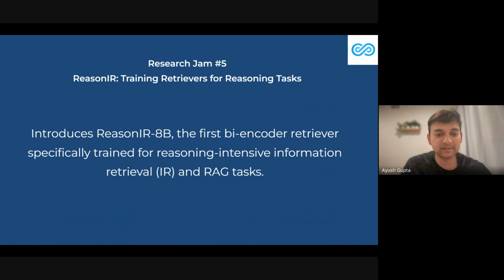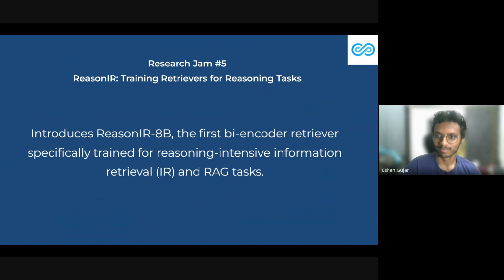Thanks. So, yeah. Hi guys. My name is Ishan. I'm also from Genloop, and this edition of our session is about retrieval augmented generation. That is, how do we train retrievers for reasoning tasks?